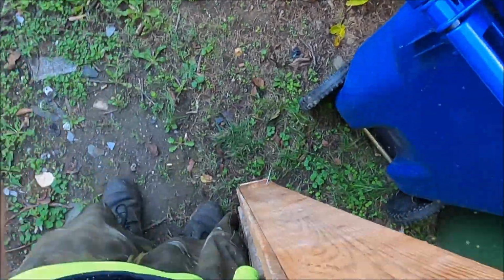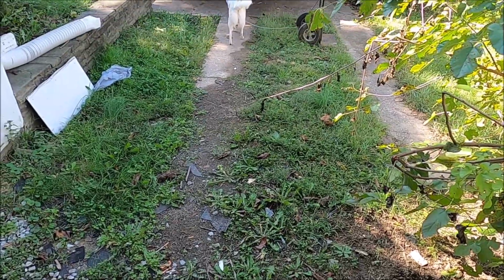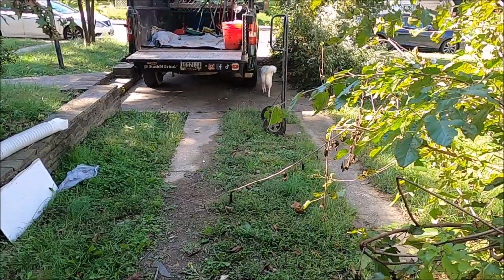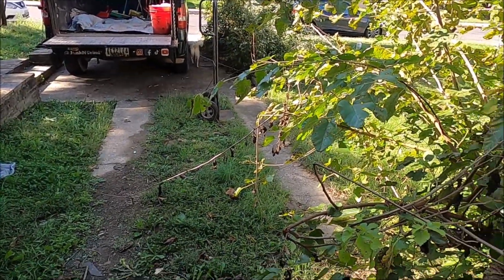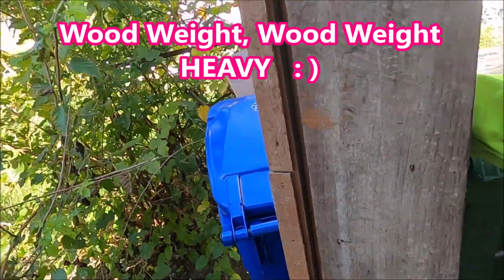I don't want to hurt this dog by accident. This is a real big beam I'm holding. Hi, baby. The neighbors. I'm going to load this up and go get some more stuff. It's heavy. It's very heavy.